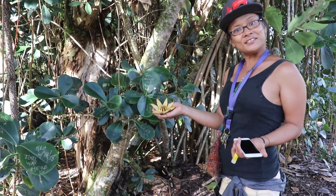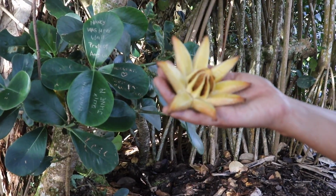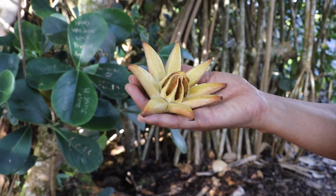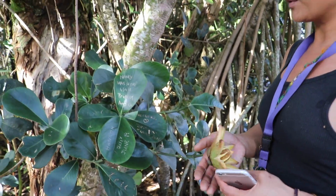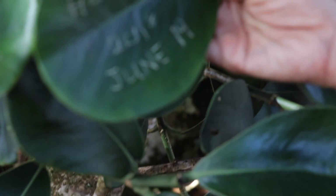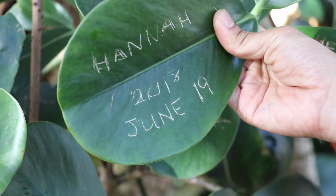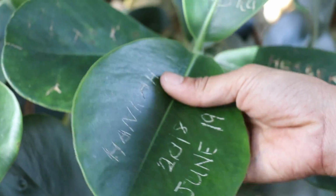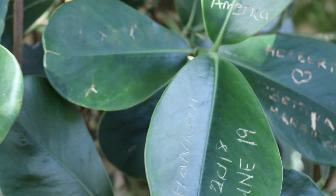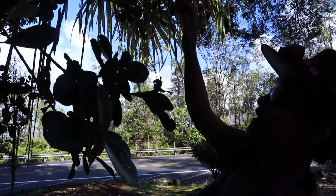Look, so do you know what this is? No, what is that? This is the flower of the signature tree. And they call it the signature tree because you can write on the leaves, like you can see some people did here. As you can see, Hannah was here in June of 2018. That was very recent. Look at this, and look up here, look. If you look right up there, yeah, a holla tree.